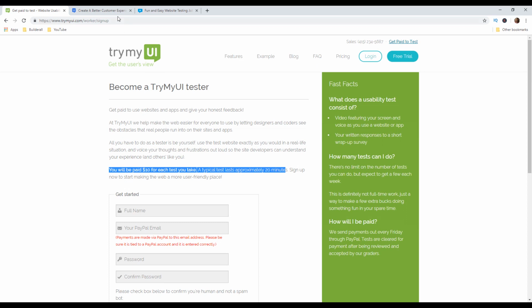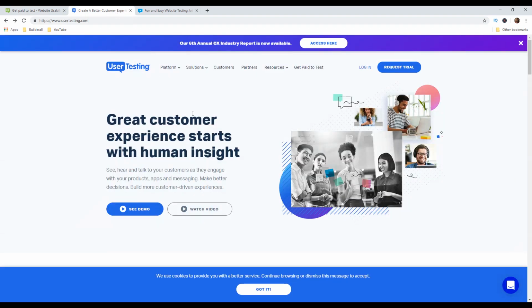Second website is called User Testing. You can earn $10 per test. All you need to do is to visit the website or an app, complete some tasks and record your own thoughts about it. You can get paid $10 to PayPal every time you complete a 20-minute video. One test takes you 20 minutes, 3 tests equal 1 hour, which is $30 per hour.